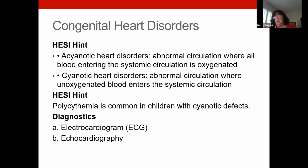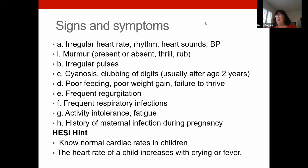You can have hemoglobin and hematocrits of 18 and 54, 19 and 57. I've seen them that high, very thick blood, because the body keeps trying, but it doesn't work because the body can't get oxygen because of the way the heart and the lungs just don't work together well. Now we're going to do an echo, an EKG, of course. What are we going to see?